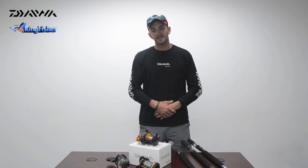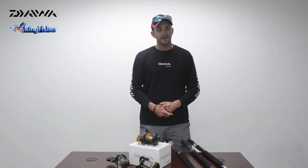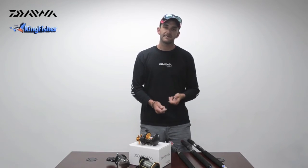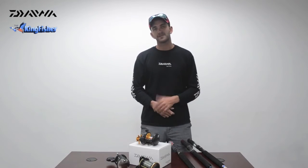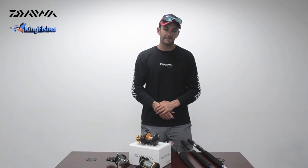Again, the next thing is the material they're made out of. Carbon fiber is obviously lighter and feels a little bit better, but it is a bit more expensive, so it's a personal preference on how you feel about the rod.